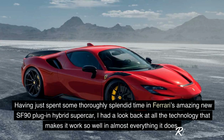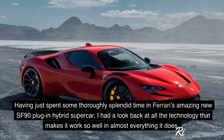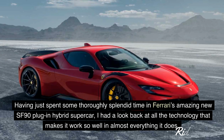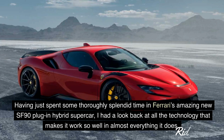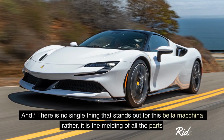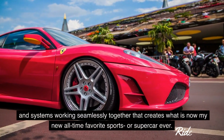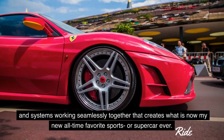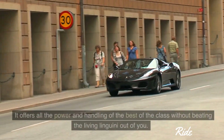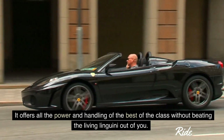Having just spent some thoroughly splendid time in Ferrari's amazing new SF90 plug-in hybrid supercar, I had a look back at all the technology that makes it work so well in almost everything it does. And there is no single thing that stands out for this bella macchina. Rather, it is the melding of all the parts and systems working seamlessly together that creates what is now my new all-time favorite sports or supercar ever. It offers all the power and handling of the best of the class without beating the living linguini out of you.